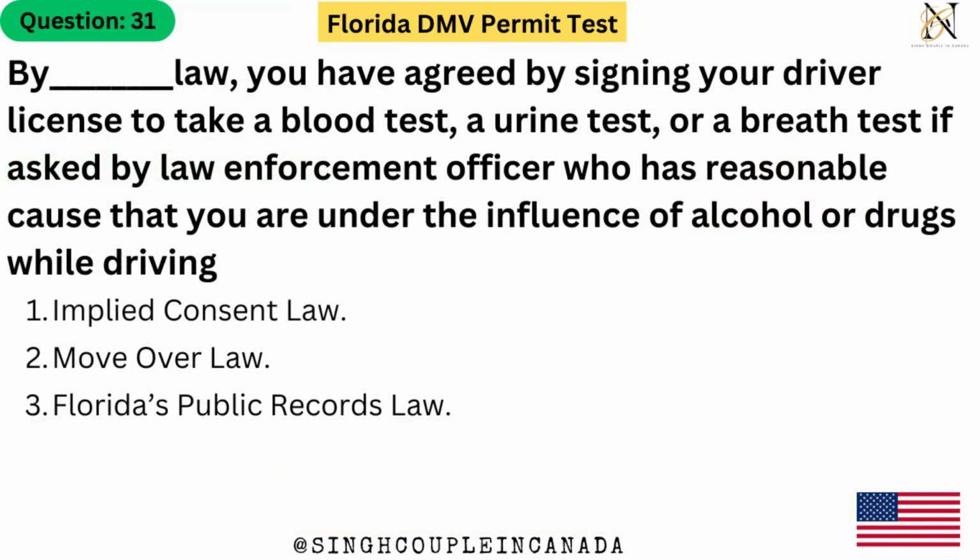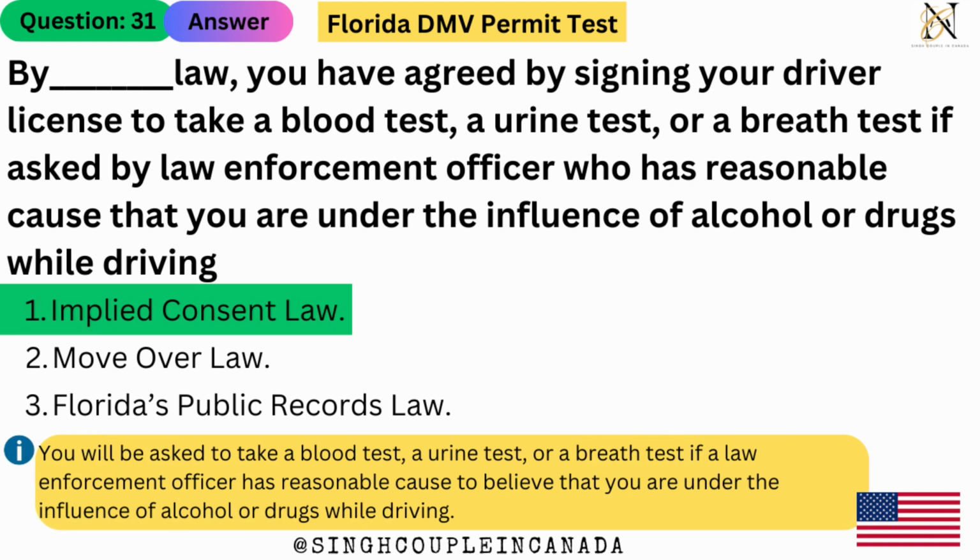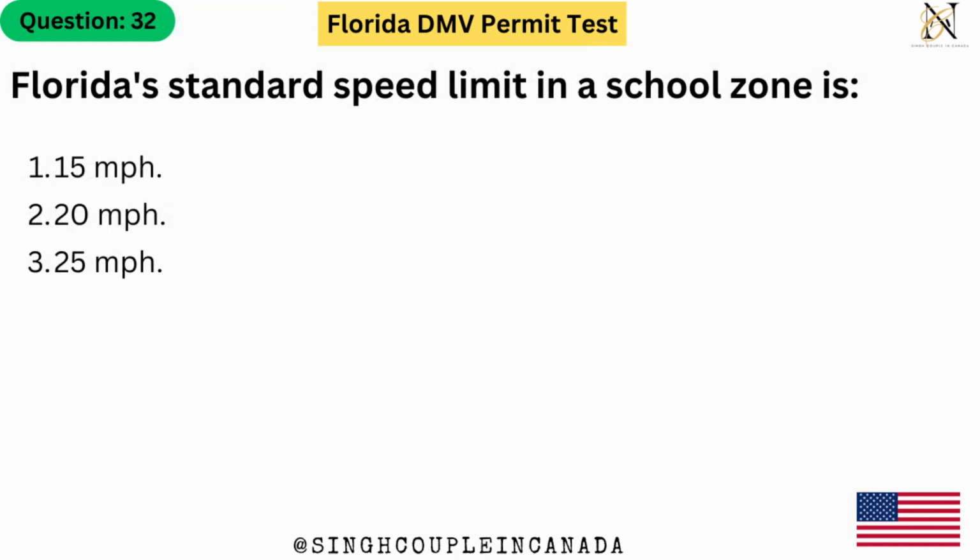By law, you have agreed by signing your driver license to take a blood test, a urine test, or a breath test if asked by a law enforcement officer who has reasonable cause that you are under the influence of alcohol or drugs while driving. 1. Implied consent law. 2. Move over law. 3. Florida's public records law. The answer is 1. Implied consent law. You will be asked to take a blood test, a urine test, or a breath test if a law enforcement officer has reasonable cause to believe that you are under the influence of alcohol or drugs while driving.